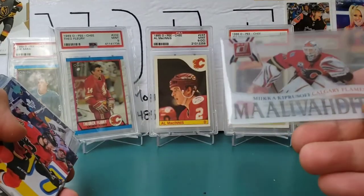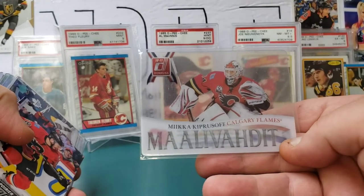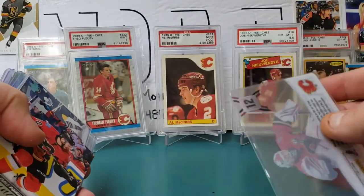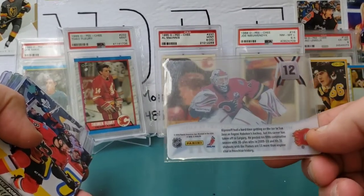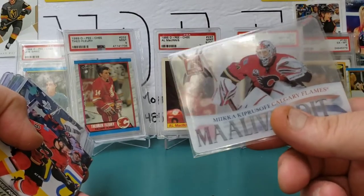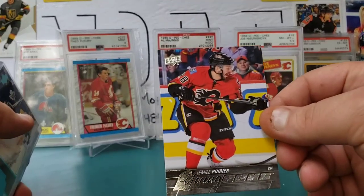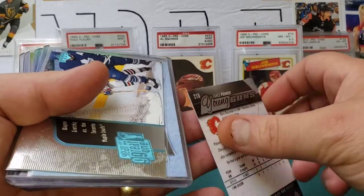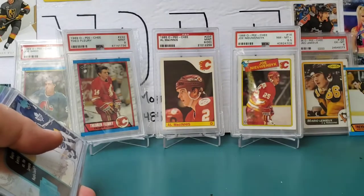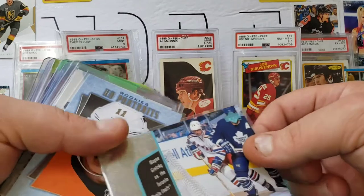Then we've got this. Wow, I can't even read that. From Donruss. Mika Kiprasov. Looks like some sort of Finnish word. Can't read it. I'm not even going to attempt it. And it's like clear. So it's very cool. Very cool card. Really like that acetate kind of look. Next up is an Emil Poirier Young Guns. That also will go into my Flames binder. So I do believe I have one regular one in my Young Guns collection as it is.